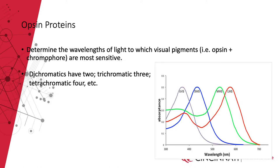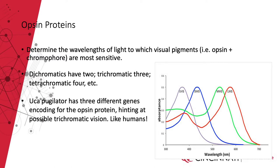In previous studies, it has been found that the fiddler crab, Uca pugilator, has three genes encoding different versions of the opsin protein, and these proteins are uniquely expressed in different photoreceptor cells. This means they have the genetic and molecular machinery necessary for trichromatic color vision, even though all crabs were thought to be dichromatic.